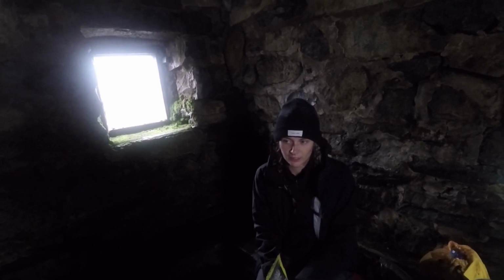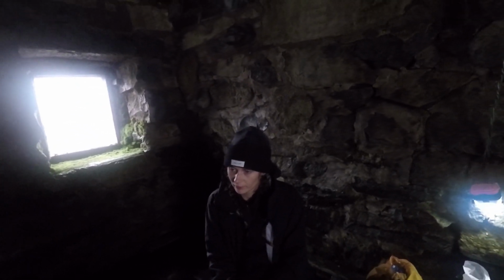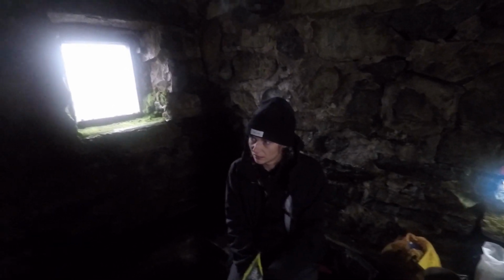Yeah, I've got my base layer. You can always put your down jacket on if you're too cold, just warm up a bit more. Yeah, if you need it. But we're out in the rain for a bit anyway. I should change my trousers to my leggings. Oh yeah, up to you.